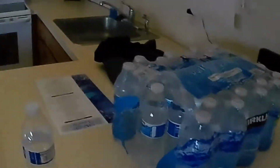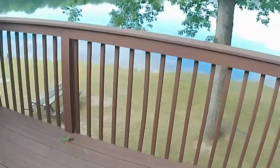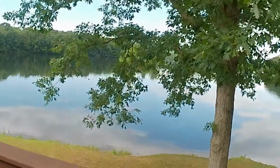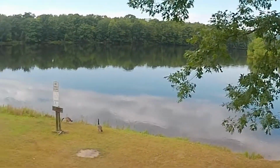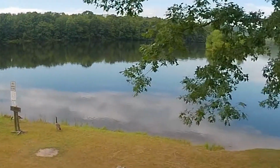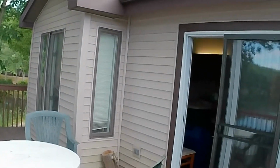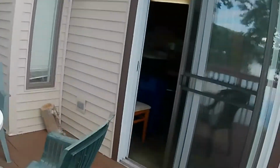And this is the patio. We were in a lakeside cottage, so we had a lake view right from the patio. So very beautiful, pristine lake right in front of us, overlooking the lake was our patio and our cottage. So pretty decent. So let's check out the cottage.